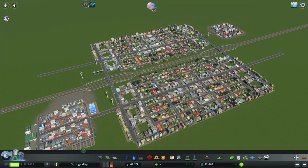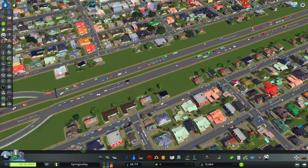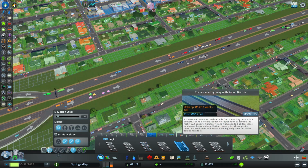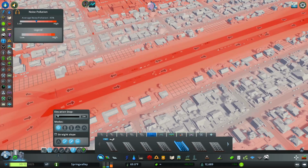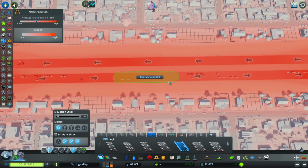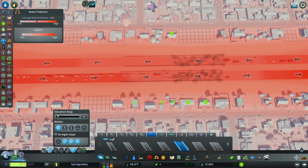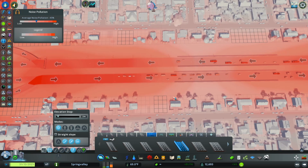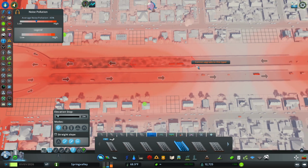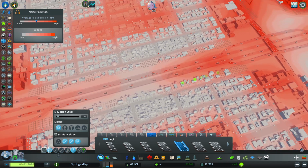So, the natural thing to do, and the way the game tells you to reduce noise pollution, if I bring it back up, is to get the sound barriers on the highway. Now, can I do this simultaneously? I think I can. You can see red on the road, creating the noise, then the sound overspills. But if I do it on these two little bits here, it naturally reduces it, which is obvious, because if they didn't reduce it, what would be the point of these sound barriers? Amazing. They do their job.